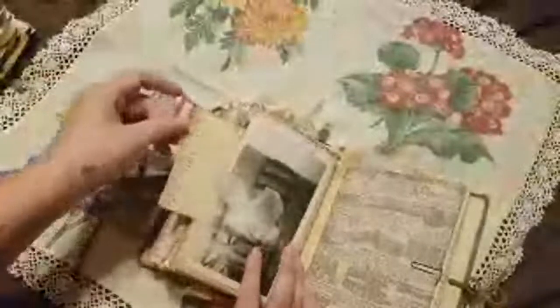And there's another one of those real vintage images in it, which I think is so neat. Out of all of the journals that I have gotten, this is the only one that has had real vintage images in it, so I think that's pretty cool.